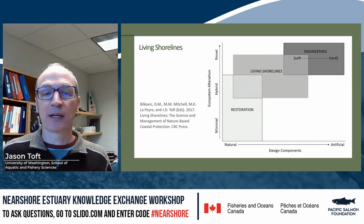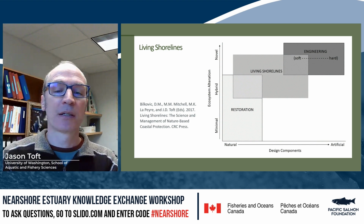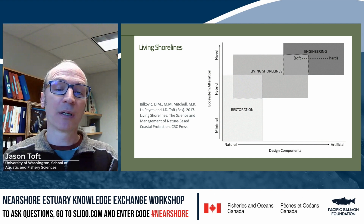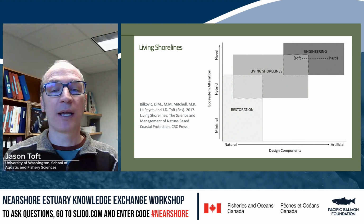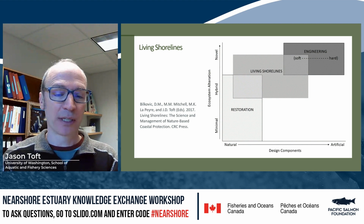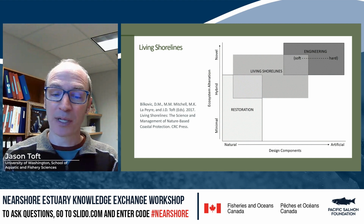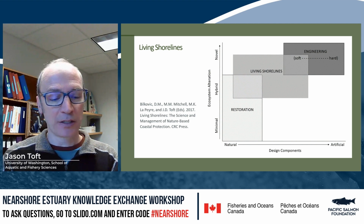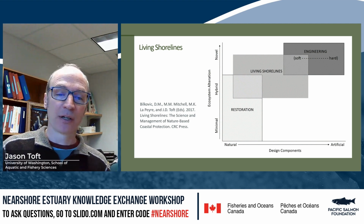Okay, let's go to our next slide. So I want to do a little bit of a definition first and talk about living shorelines. And this graphic is showing the intermix of what we refer to as living shorelines in the context of restoration and engineering. And so oftentimes the goal is to restore habitat, but in many cases we have to recognize that we're not restoring back to pure natural conditions. Oftentimes you need to incorporate some elements of design that might be artificial, which leans toward engineering. And so living shorelines kind of bridges the gap between restoration and engineering.